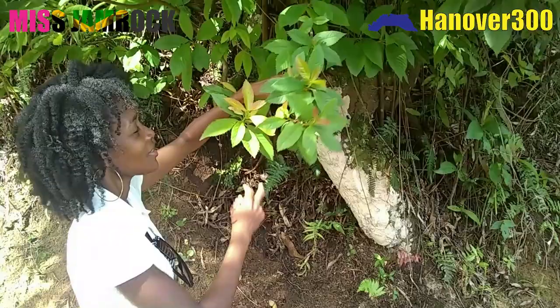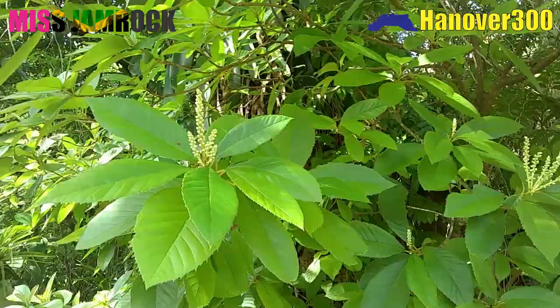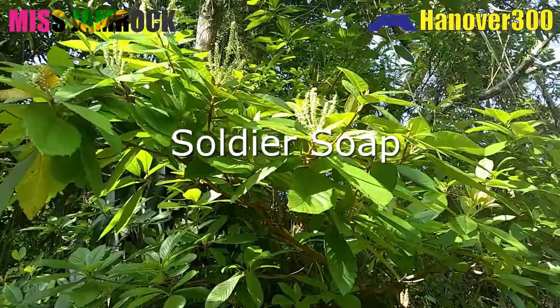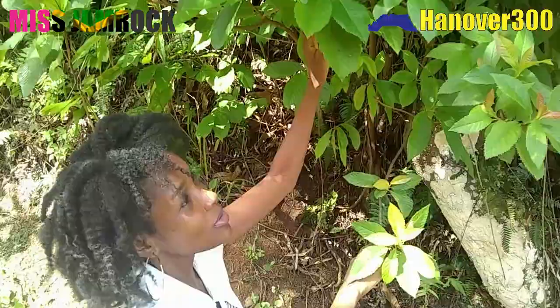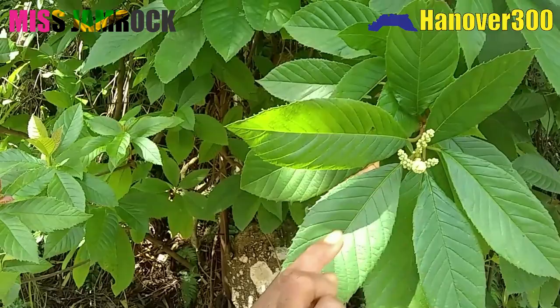Before commercial detergents became popular in Jamaica, many people in rural areas of the island used parts of the soap tree or soap bush as washing soap. Popularly known as soldier soap in some parts of the Western Hemisphere, the scientific name for soap bush is Sapindus saponaria. Soap bush is native to Jamaica and is found in abundance in Maryland and in Clifton in the Dolphin Head Mountain Range in Hanover.